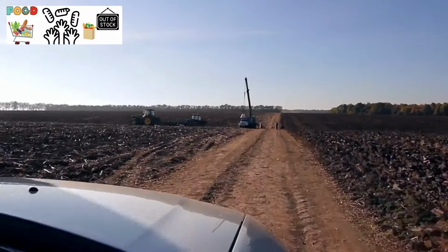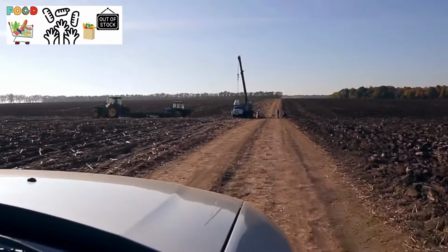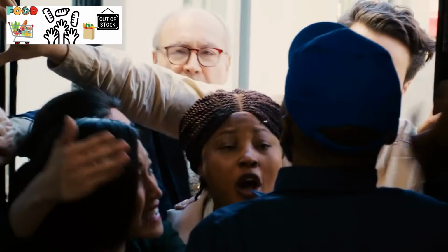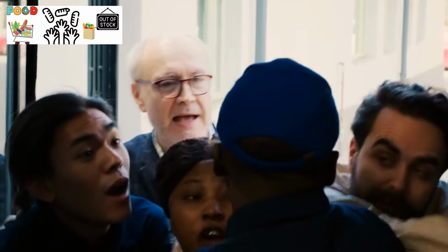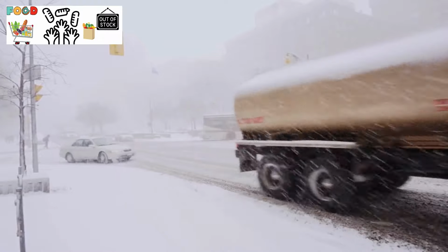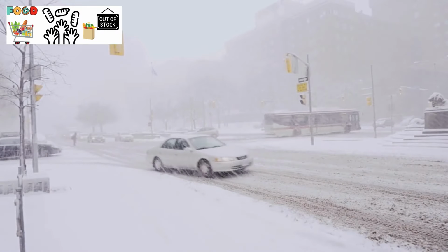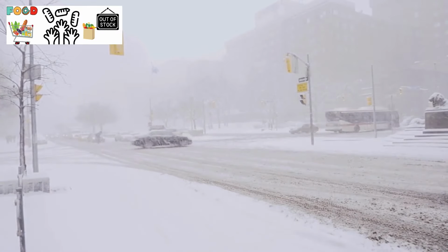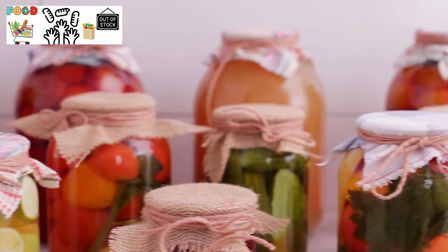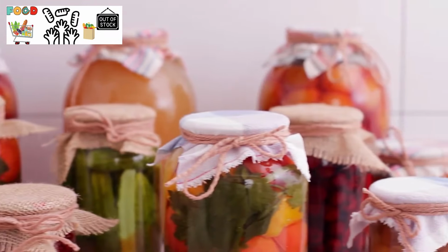Step 1. Stockpile food and water. Winter emergencies can hit suddenly, and when they do, it's not always possible to pop over to the store. Snowstorms, icy roads, and power outages can shut everything down, leaving you stuck with whatever's in your pantry. That's why building a stockpile of food and water before cold weather arrives is crucial.